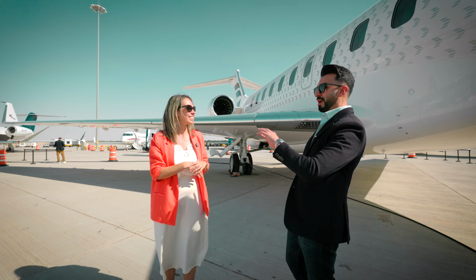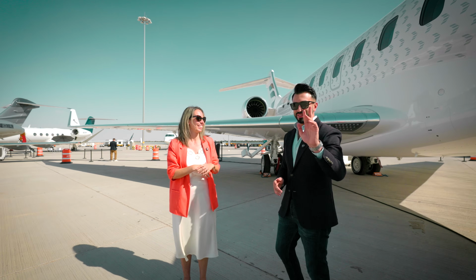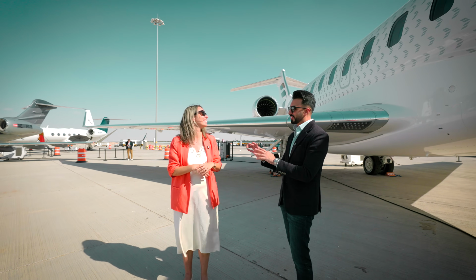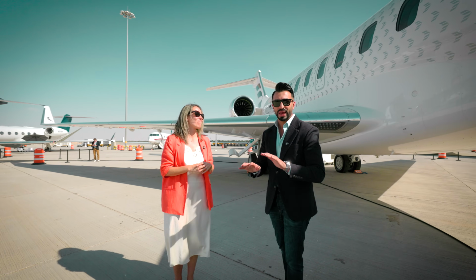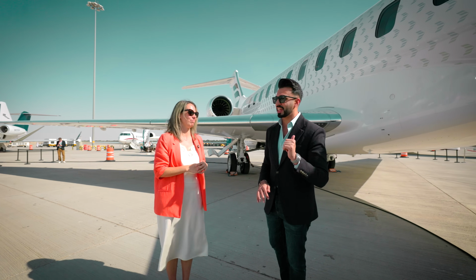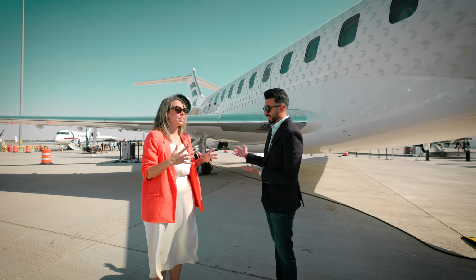Because I saw a lot of celebrities online who own a Bombardier. I'm not sure if Christina's allowed to drop in those names, but I know there's a lot of top big celebrities that fly this jet. There's a lot of royal family members I know that fly around in Bombardiers. Celebrities for sure, but yeah.